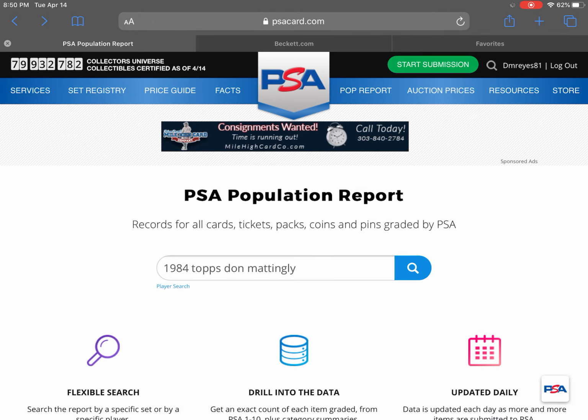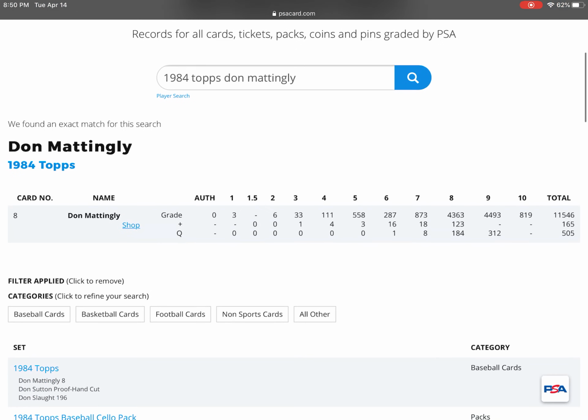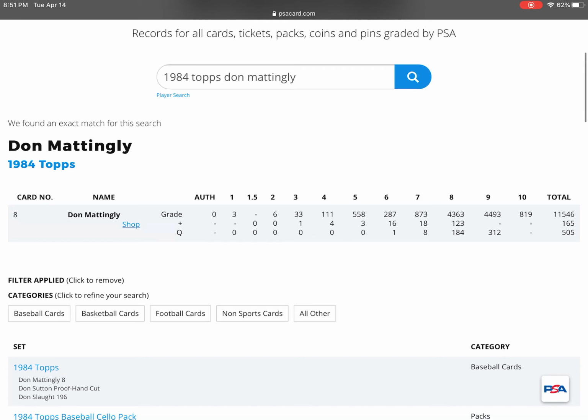So we're going to go 1984 Topps Don Mattingly. We're going to search, and it comes up here. And on the left, you'll see grade, you'll see a plus sign, and you see Q. Now, the plus sign means half. So let's go, for example, all the way to 8. We'll see that there's 4,363 8s, and then there's 123 with the plus symbol. What does that mean? That means 8.5. So there's 123 8.5s, and those go for slightly more than an 8.